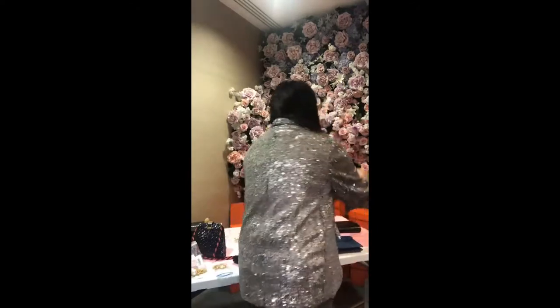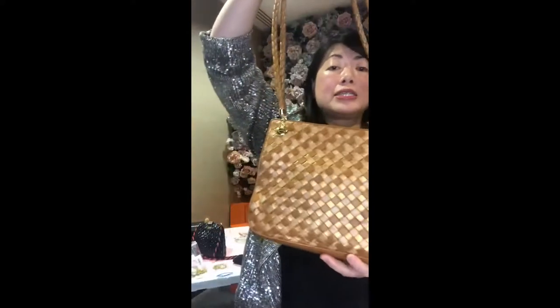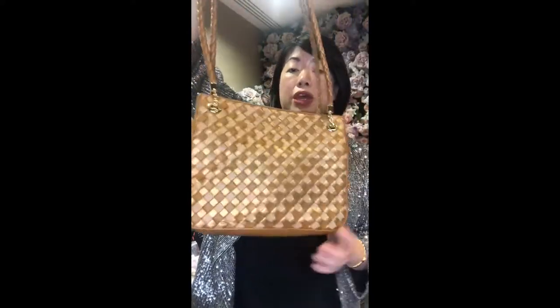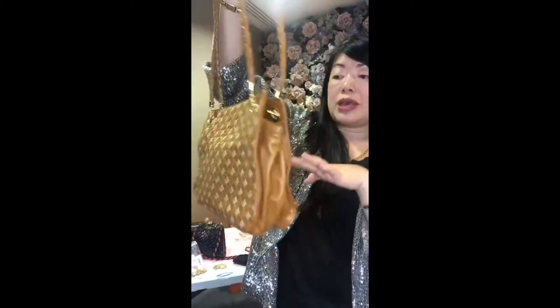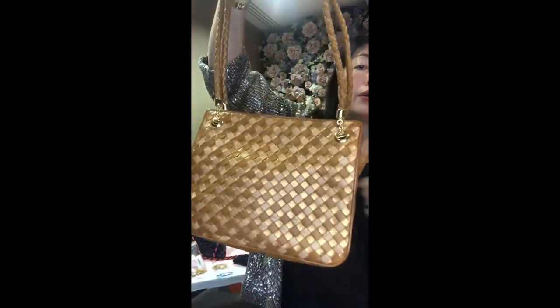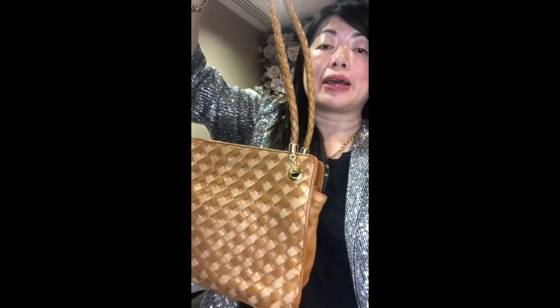We have another Bottega bag. This is a stunning Bottega bag. This is with the Intrecciato design, and this is different to the other previous one. This is almost a gold and bronze tone bag. Oh, there you go.